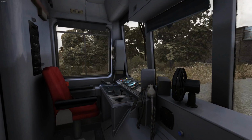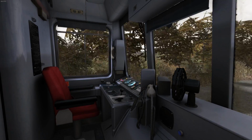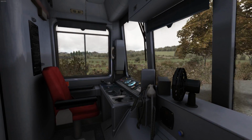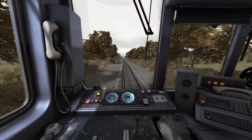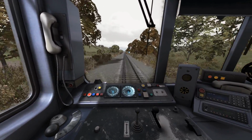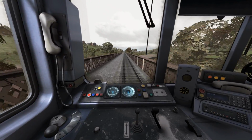The 143's cabside windows do not open, unlike a lot of other locomotives and multiple units in this game. And although the real Pacers are notorious for their bouncy ride, the 143 in TS Classic doesn't really lurch and sway at all. In other words, she's an unrealistically smooth rider.